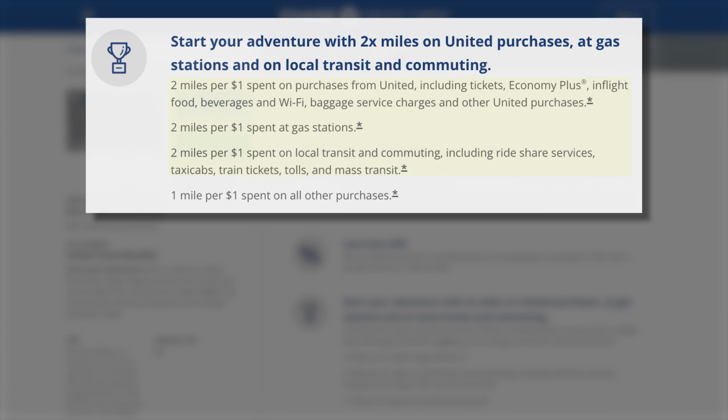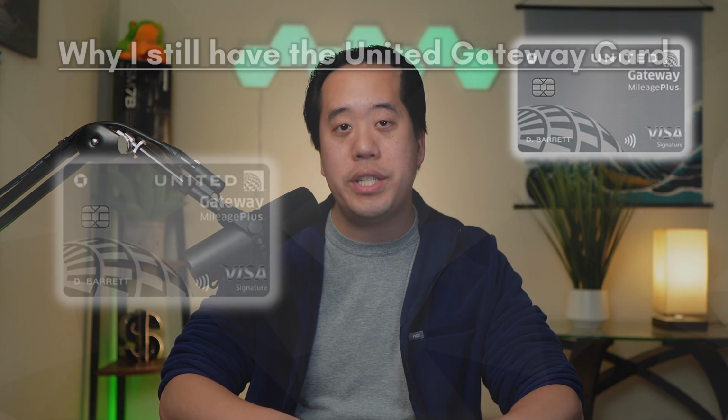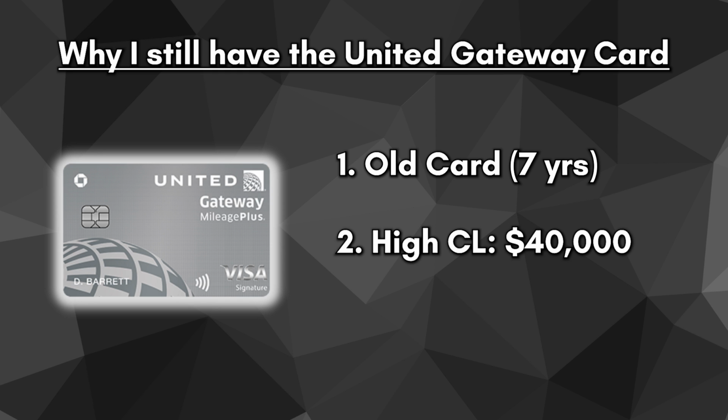Briefly, this card gets you 2x miles back on United purchases, gas stations, local transit, and 1x points back on everything else with no annual fee and no foreign transaction fees. Now for me, this card is functionally useless as an actual credit card at this point, but I keep it around for 3 specific reasons. The first reason is that it's one of my older credit cards with about 7 years of credit history. The second reason is that it has a very high credit limit of $40,000.